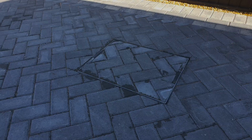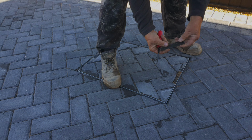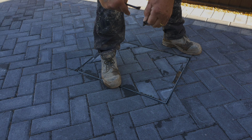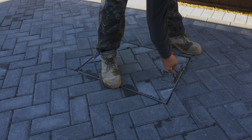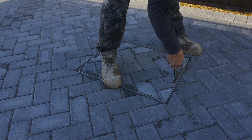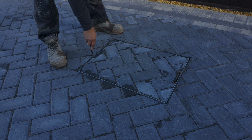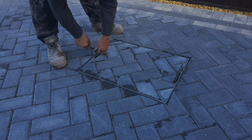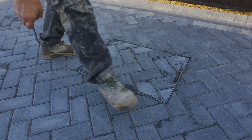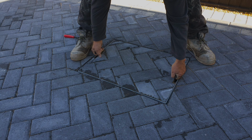Okay, so job one, let's get this up. Basically, these little caps have little lugs on that pop into the holes here, and then you've got to fish the handle up. I don't like these, they're a bloody nuisance really. But what can you do? You have to just take what's put in front of you. They're usually quite heavy as well with these blocks on, but yeah, that's not too bad.